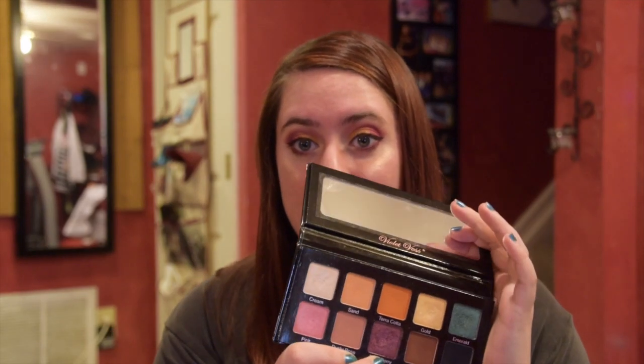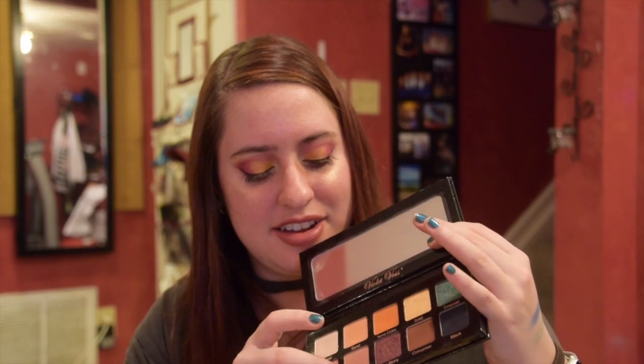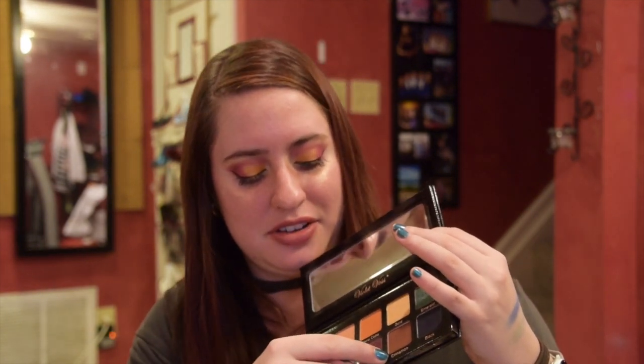This came in one of my first BoxyCharms. This is a really pretty palette, a really pretty formula. I just find myself not using it very often, not having it come up on my wheel spin. And when it does, I tend to do the same look with it. I go in with sand and then Dusty Rose and then a terracotta, tiny little bit of cinnamon on here.